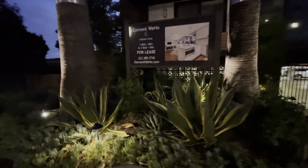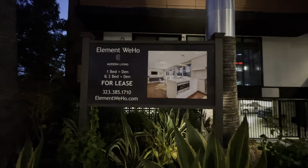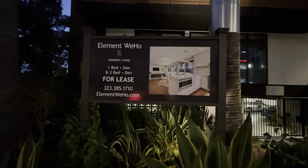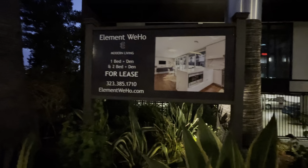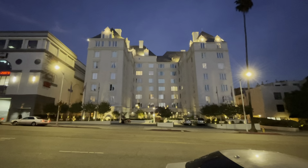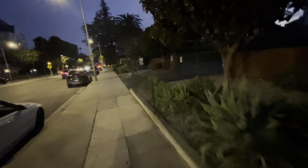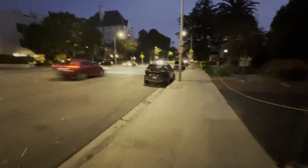You can tell it's modern. These are for lease, and you can call that number wherever you are in the world, and you can ask them how much the lease is, and you'll know just how expensive it is to live in America. Look at that building. Okay, let's move along. If we can. What time is it? Yeah, we got time.